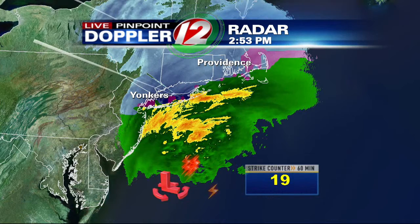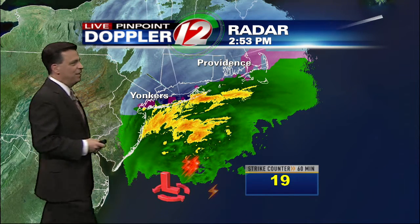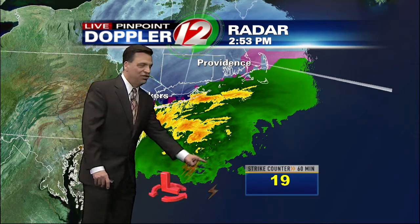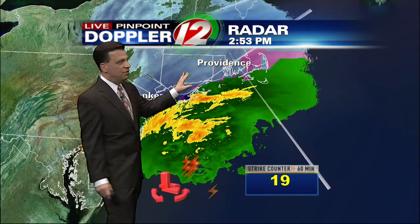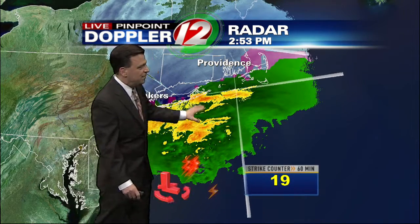Let's start with Live Pinpoint Doppler 12 radar, because this is a tool that we really use tremendously now that the storm is in our neighborhood, because it does offer a wealth of information. We have the lightning tracker turned on. It's showing lightning strikes near the center of the storm, and that's usually a tip-off that the storm is getting stronger. All this blue is light to moderate snow that's overhead right now, but what catches your eye are these bands of darker green and yellow.